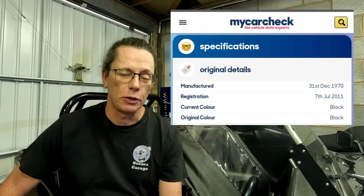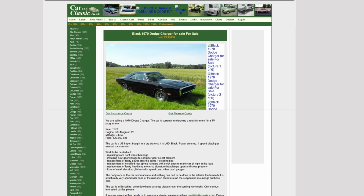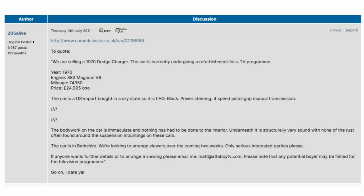At that time, it had a mileage of 74,350. Now, this means that they were working on that around about June, July in 2011. And it appeared for sale by the Wheeler Dealer teams on the 2nd of July on Car and Classic website, where it was up for sale for £29,950. So obviously a lot more than it ended up actually selling for. And then a couple of weeks later, there was this thread on Piston Heads where it was mentioned that the price had been dropped to £24,950.